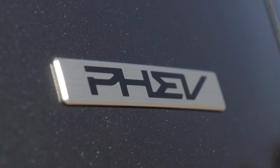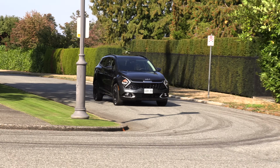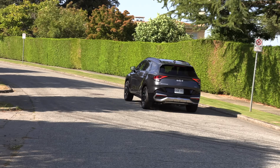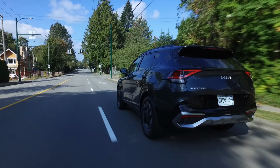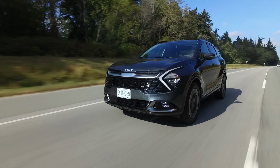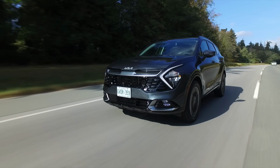The plug-in hybrid, a 1.6-liter turbocharged 4-cylinder and a 6-speed automatic transmission, a combined 261 horsepower and 258 pound-feet of torque. It gets 55 kilometers, 34 miles of range. Front-wheel drive and all-wheel drive options are available for the gas model, standard all-wheel drive for the hybrid and plug-in hybrid.